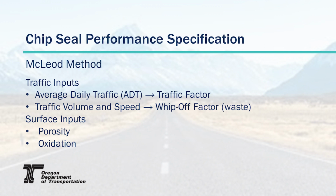Traffic volume and speed gives us a whip-off factor for waste, because there's always something that we're sweeping off into the shoulder. And then it also looks at the surface inputs of your existing pavement conditions. So how porous is that surface? How oxidized is it? Is it a 3/8 mix, or is it a 3/4 inch mix? Was it paved 15 years ago, or was it paved 8 years ago? That sort of thing. And those can be pretty subjective, obviously.